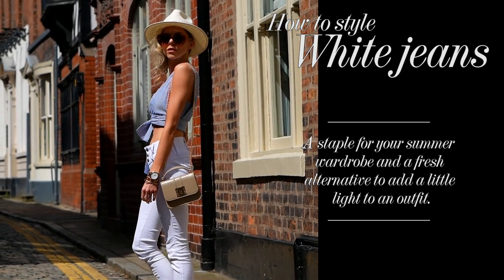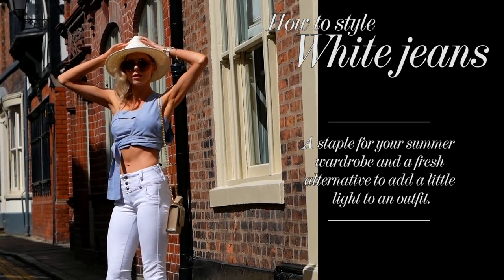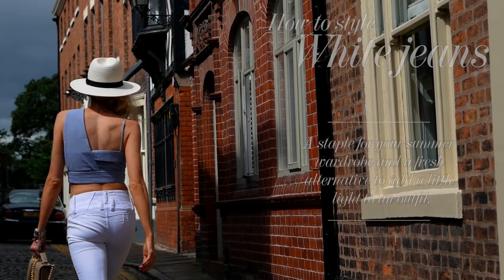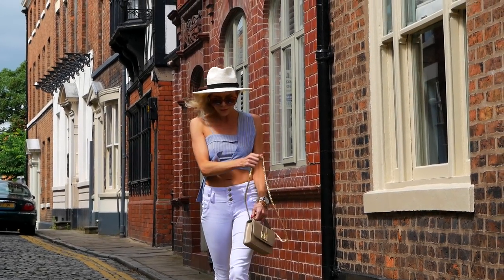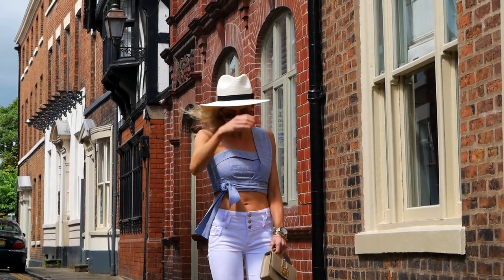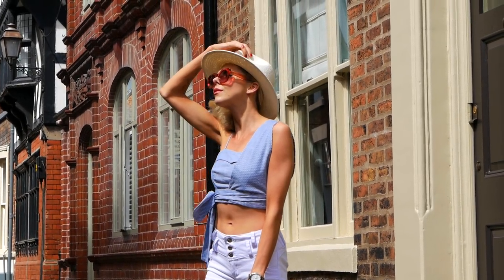I also just paired them with some little nude wedges, you know I go on about them all the time, and a hat, and I just love this look. And as you can see, I may have a little bit of a bum going on because of this technology. Usually if I have such tight jeans, they squish my bum, but these actually make it look a lot bigger than it actually is, my non-existent bum.